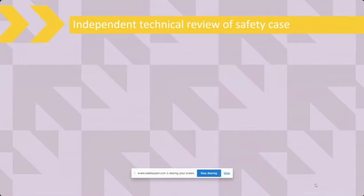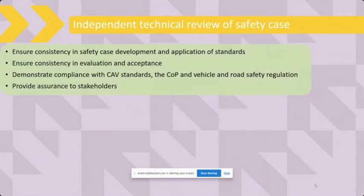So we've got the independent technical review of a safety case. This is the in-depth review by somebody who is competent. This ensures consistency in safety case development and the application of standards. It also ensures consistency in the evaluation and acceptance of safety cases. We can make sure that there's compliance with CAV standards, the Code of Practice, and the various road safety regulations. And this provides really the ultimate assurance to stakeholders.